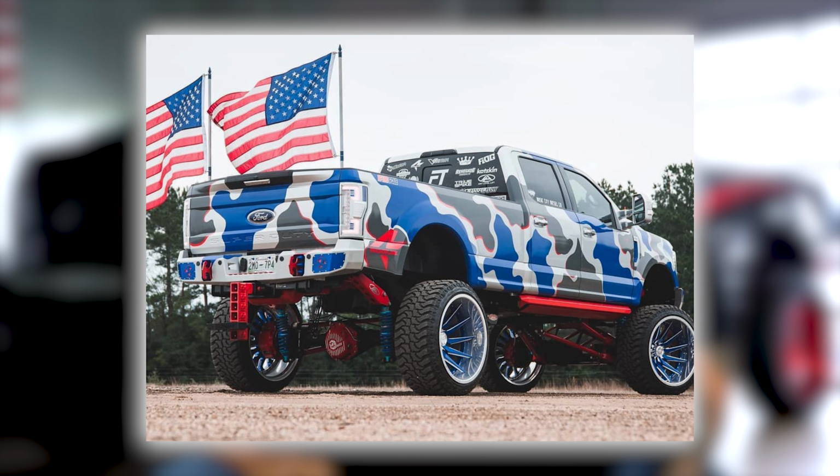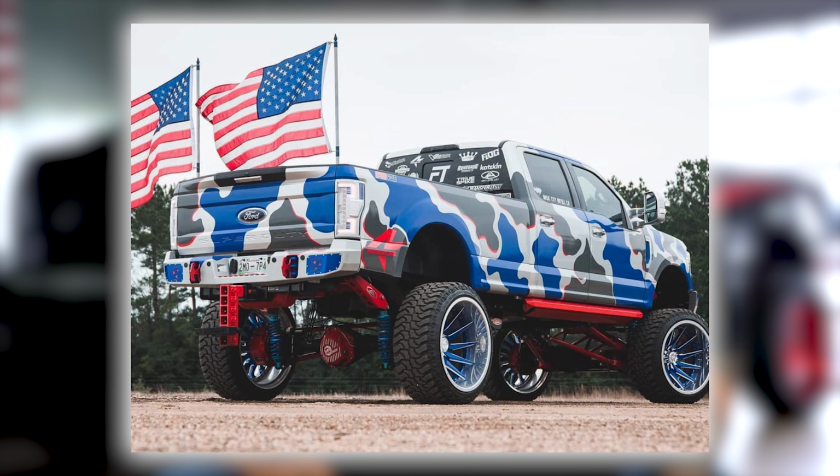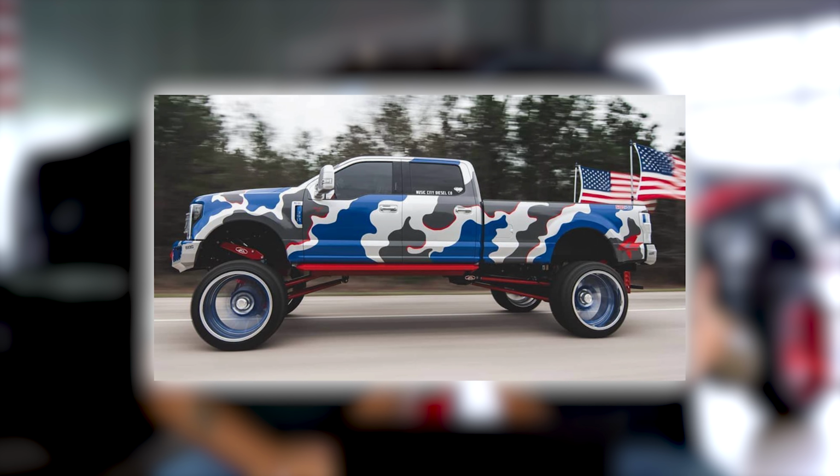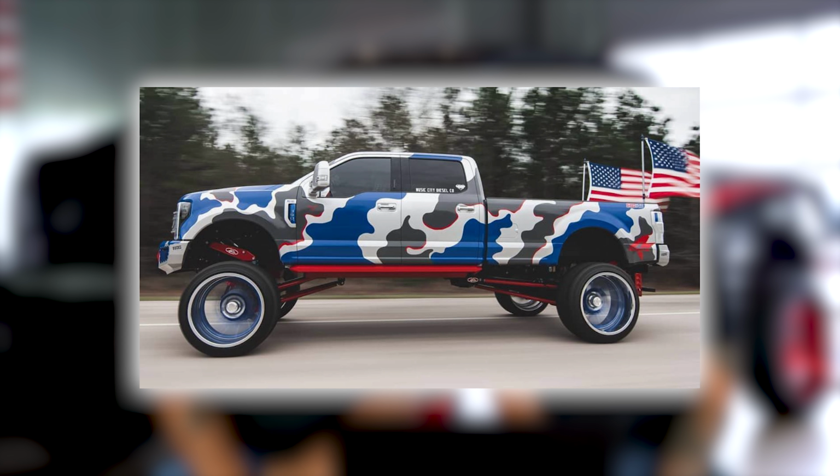I remember this thing pulled up, and it's really rowdy. It's definitely different. The red, white, and blue. You know, who doesn't love America? And to have a crazy wrap like that is definitely like, holy smokes.